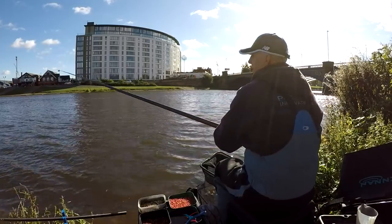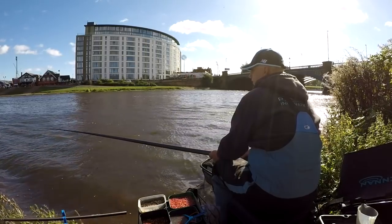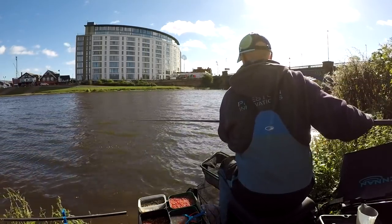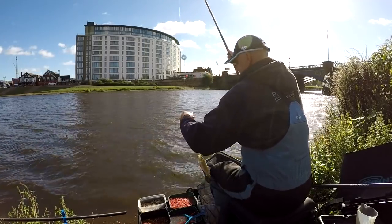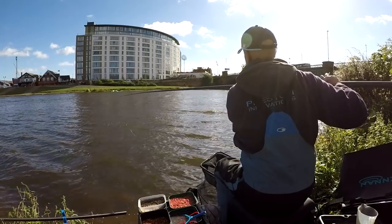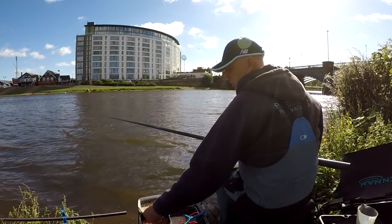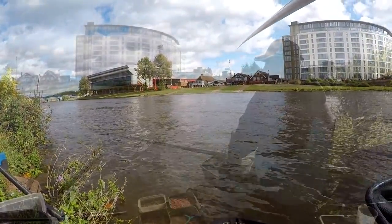Striking a little bit early, the nut's not quite taking it, so I've bumped a couple in the last few minutes. Slightly better one. Start feeding a few casters again. Hopefully draw some more roach back in. I think the perch have overtaken the peg at the moment.